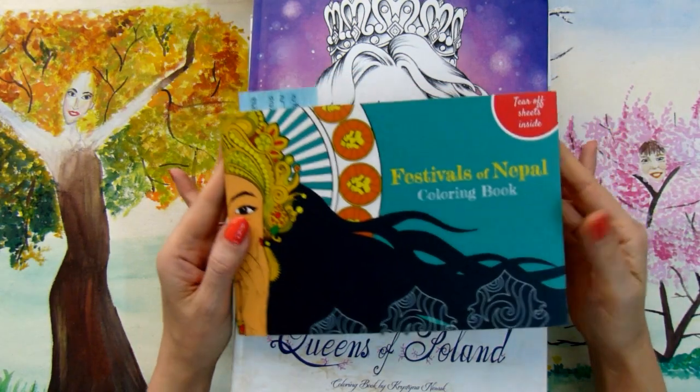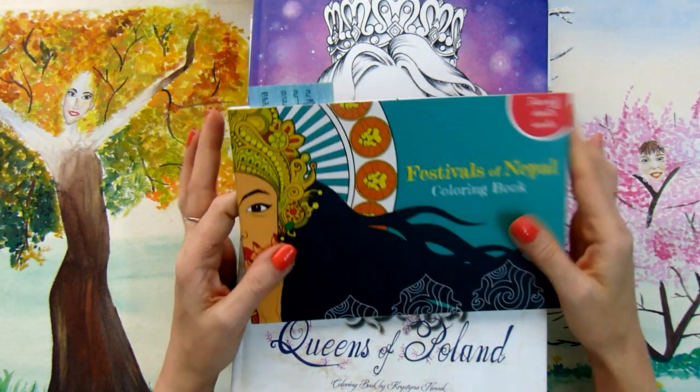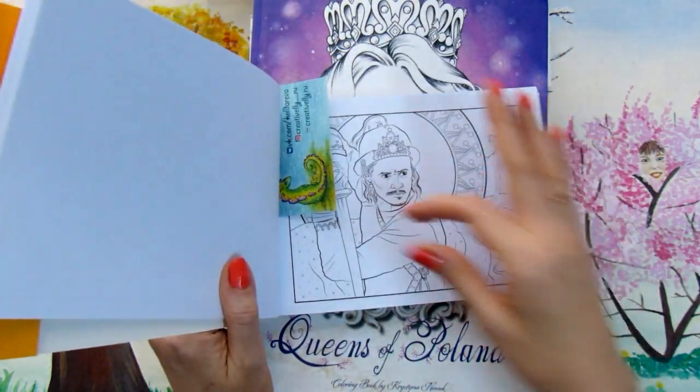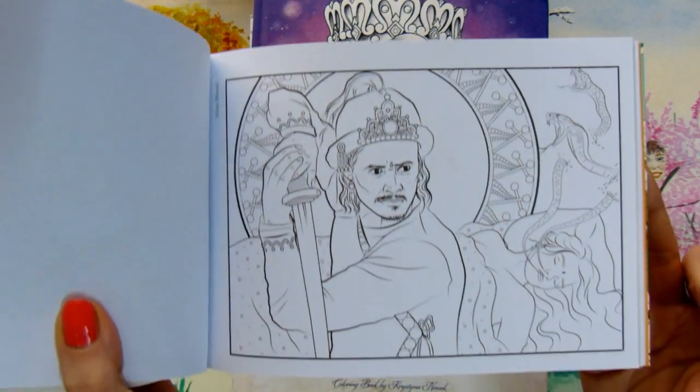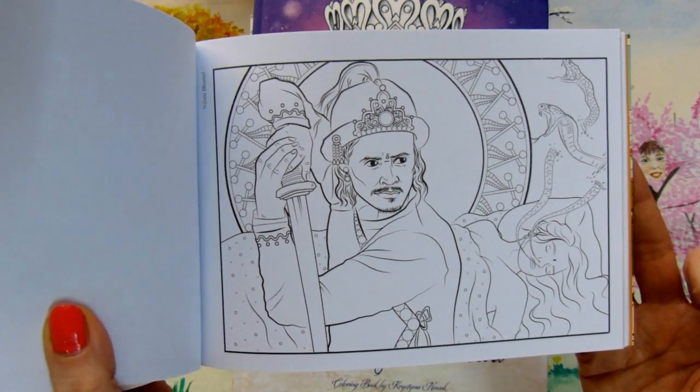A small illustration from this small coloring book, Festivals of Nepal. I have only one completed page in this book, and I really love this illustration. This Nepali Raja protecting his queen, I believe.